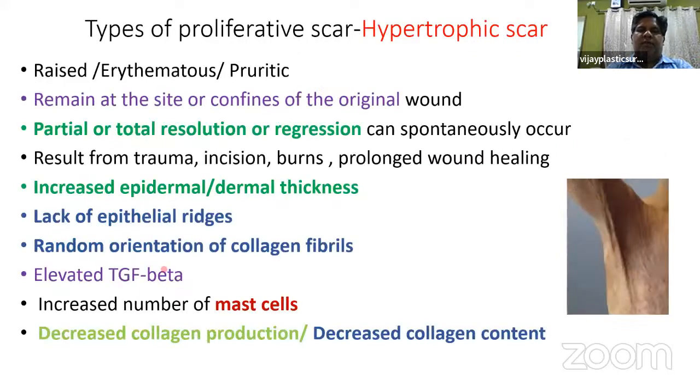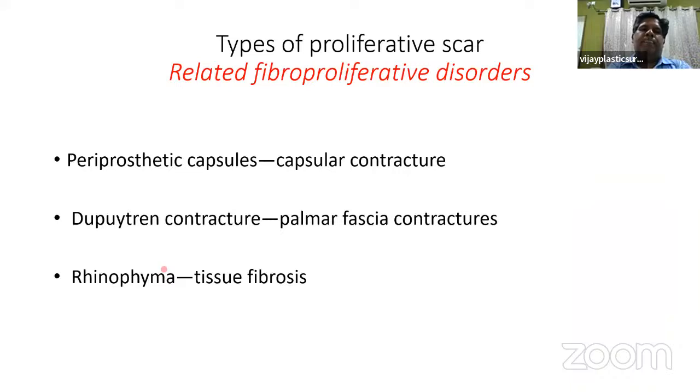Hypertrophic scar is another type of proliferative scar. Here, the scar is raised, erythematous, and pruritic. Though it is erythematous and pruritic, it remains within the confines of the original wound. Partial or total resolution can spontaneously occur if the tension is relieved. It results due to trauma, incision, burns, or prolonged wound healing. There is an increased epidermal or dermal thickness, lack of epithelial ridges, and random orientation of the collagen fibrils. Here also there is an elevated transforming growth factor beta. The mast cells are increased, and there is a decreased collagen production and collagen content in hypertrophic scars.